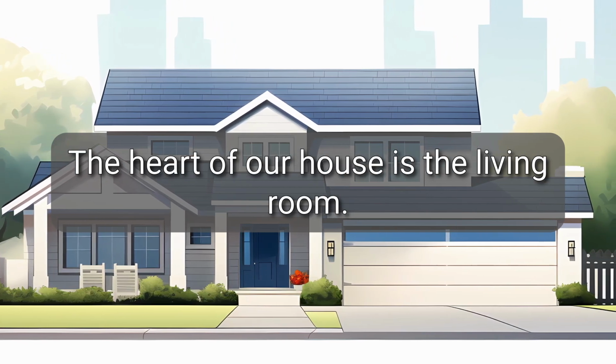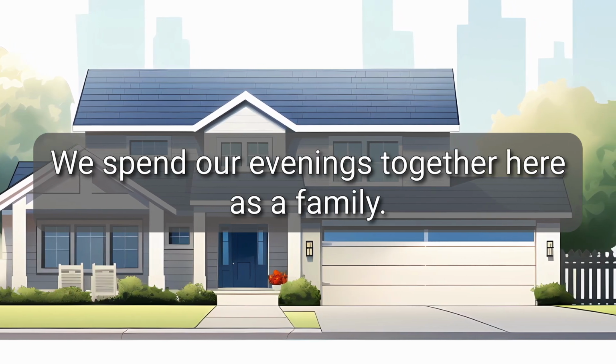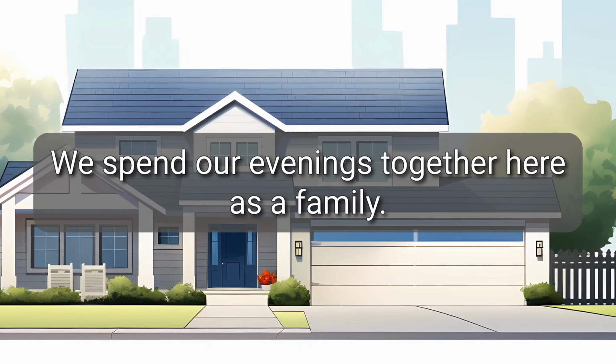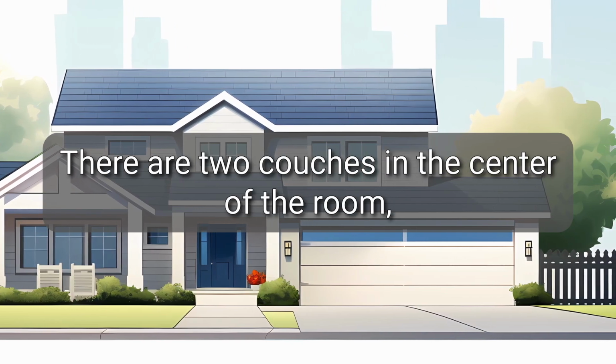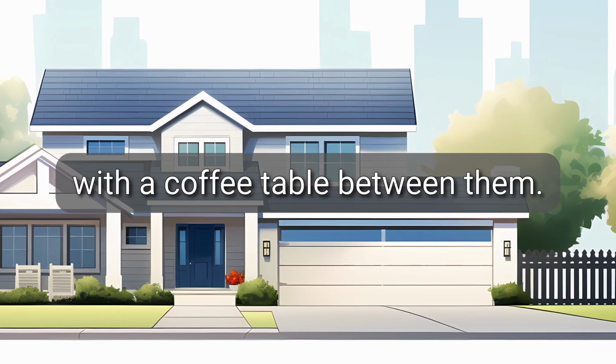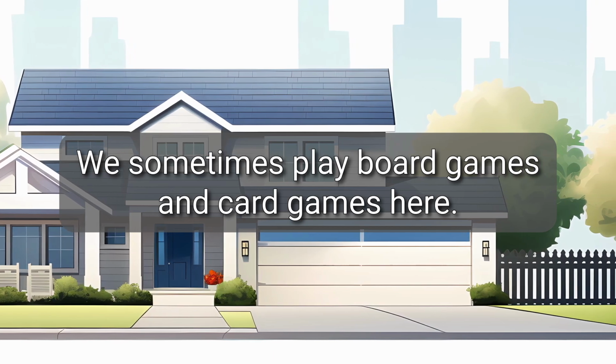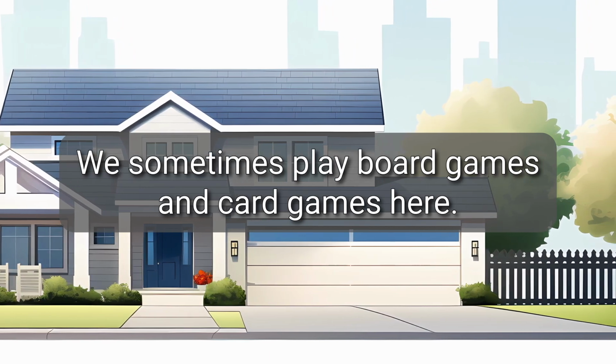The heart of our house is the living room. We spend our evenings together here as a family. There are 2 couches in the center of the room with a coffee table between them. We sometimes play board games and card games here.